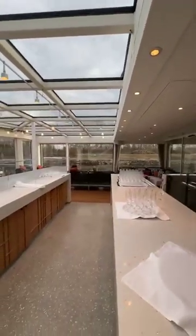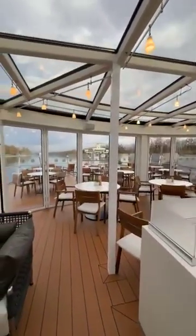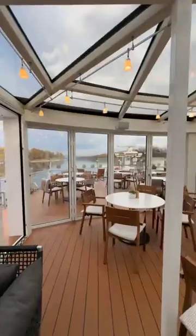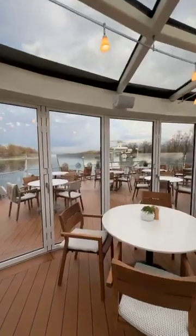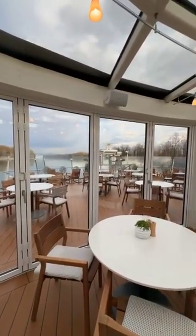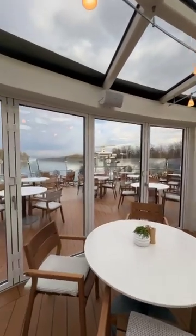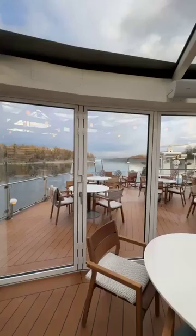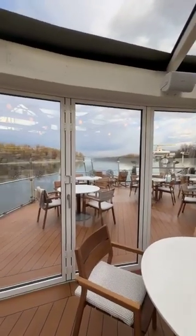So on Viking, basically you have an excursion that's included every day. It is usually a walking tour or a bus tour of the city. That is included, but they also offer options for other tours that you can pay extra for if you want to do a different experience. Some people just want to do the walking tour of the city and then just explore the city where they're in for that day.